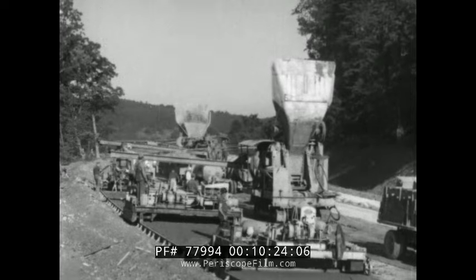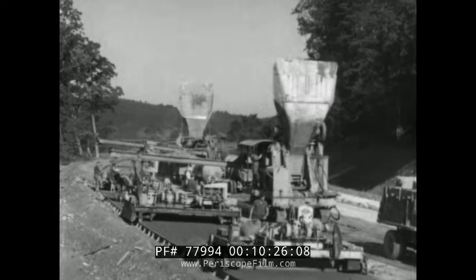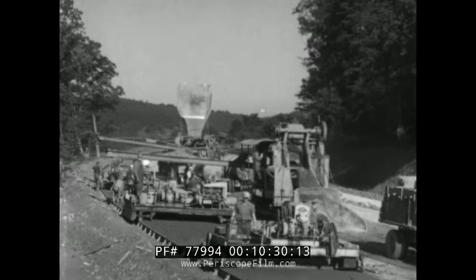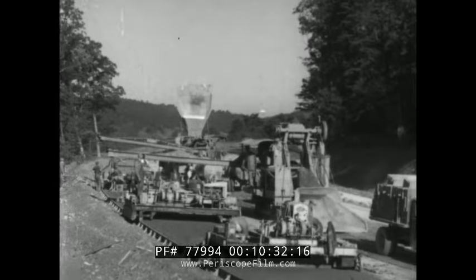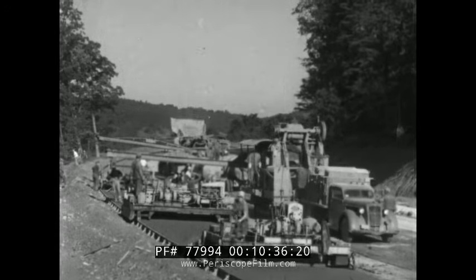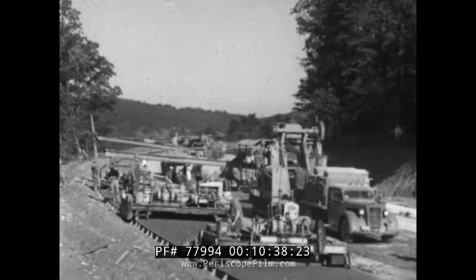With few exceptions, paving operations were confined to placing a 12-foot lane at a time. On this job, a 34 cubic foot dual drum paver and a 27 cubic foot paver are paving a 12-foot width. Similar methods were used on 7 of the contracts.